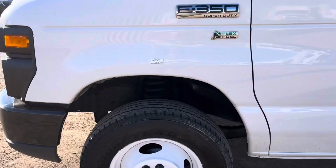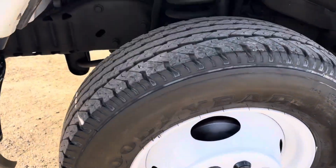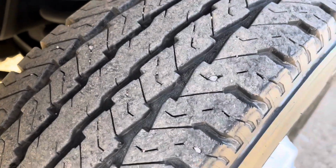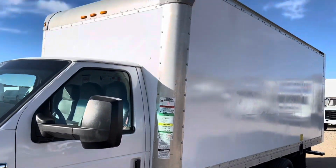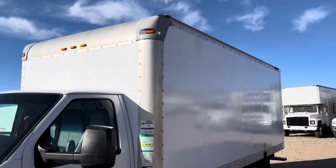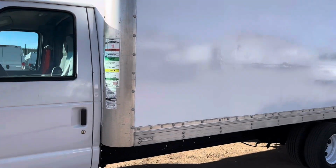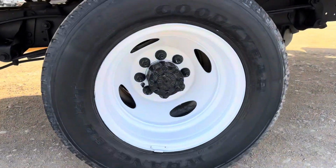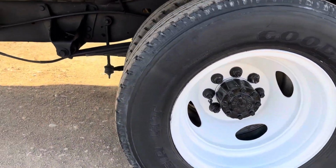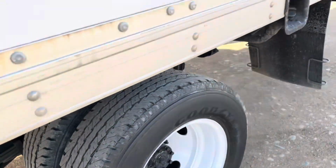And we'll start off with the wheels here, which have been repainted. The tires, which have plenty of life left on them. Take a look at this 16-foot box, which has been repainted. Coming around here, taking a look at the driver's side rear wheels. Plenty of life.